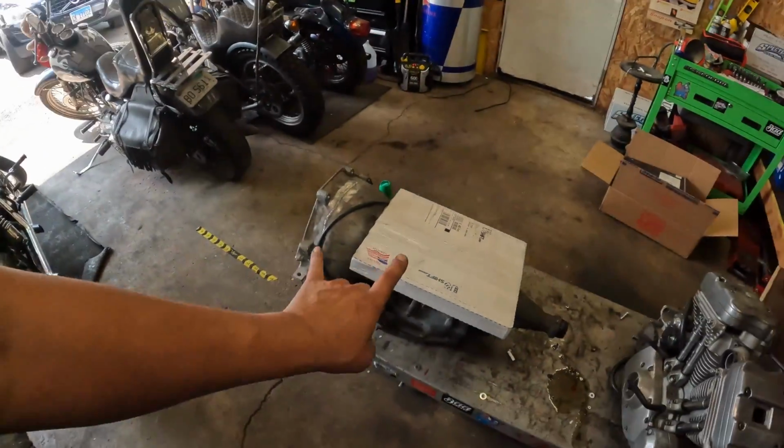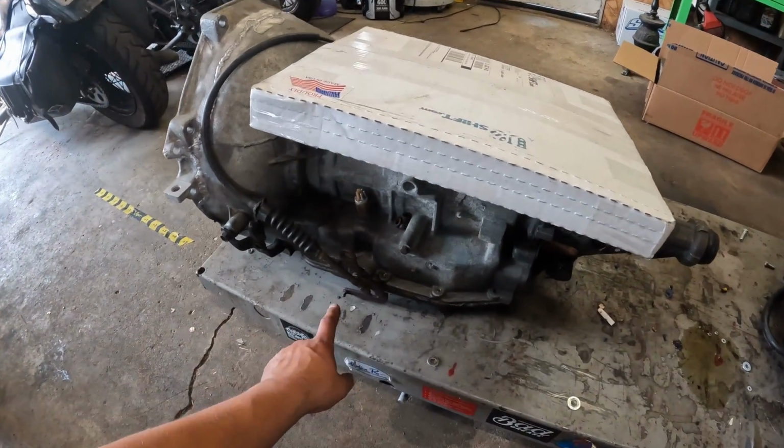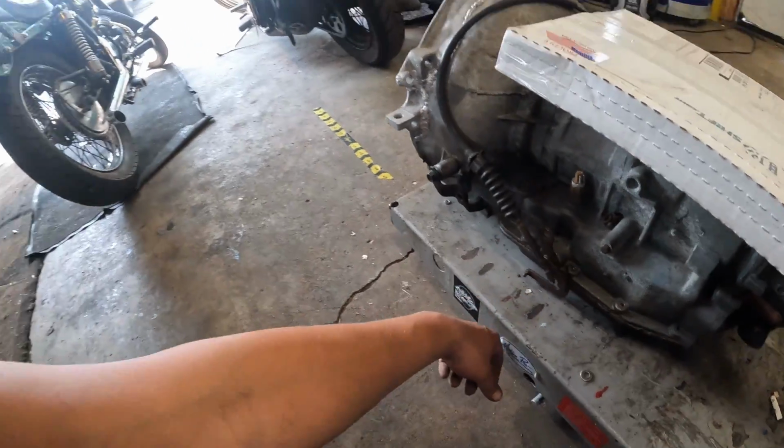Fingers crossed that overdrive is working. I've never actually run that trans, so I really don't know. But I got a Bowman shift kit in the box there, and then I have in the Falcon, I got the linkage arm for the shifter, the adjustable one from Lokar or whatever. Super expensive, didn't really want to pay it, but it will work much better with the shifter.